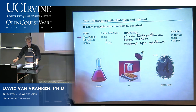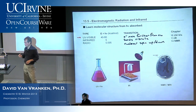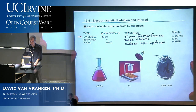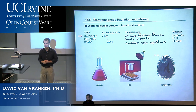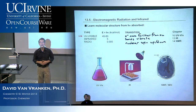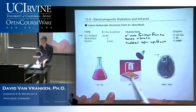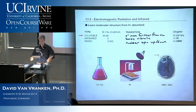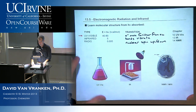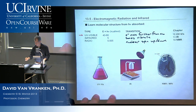So visible photons pack a lot of energy. If you can get an organic molecule to absorb an ultraviolet photon or a visible photon, you can get them to do some very crazy reactions. Infrared is not energetic enough to cause chemical reactions to occur. You just make bonds vibrate, and that's heat. Things get hot. So if you go to a fast food restaurant, oftentimes they have French fries sitting under an IR lamp. They're just using infrared light to make the bonds vibrate so that the food stays hot. And then nuclear magnetic resonance, you may be someday running MRIs. NMR and magnetic resonance imaging are basically based on the same technique.